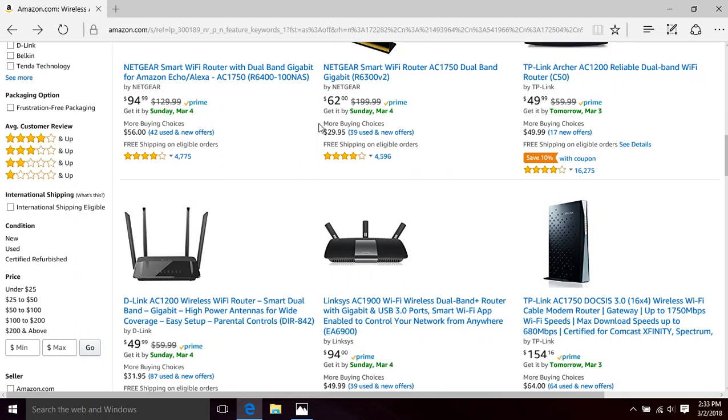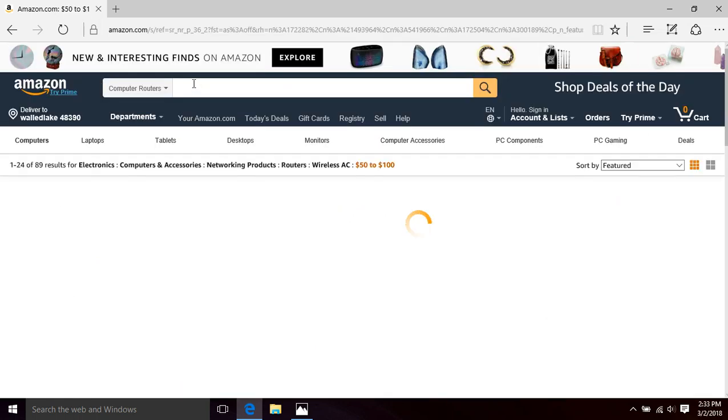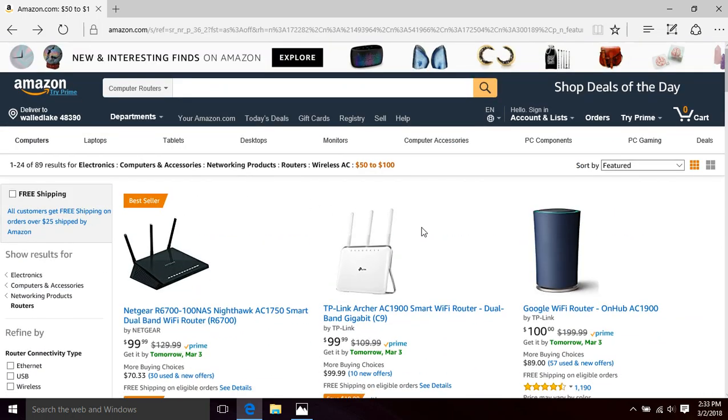And there's those routers that are $300, $200, you don't need the stuff that's on those. You don't need a router that's really over $100. I would personally not spend over $100. So I would go to the $50 to $100 price range over here on the left side. So now this is showing you all the wireless AC routers that are between $50 to $100.